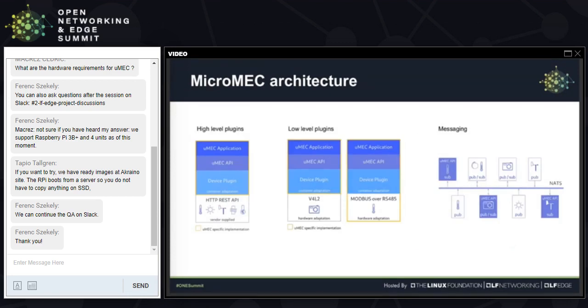Depending on hardware adaptation and support, we distinguish between high-level and low-level plugins. A high-level plugin is used when the sensor vendor has abstracted the access to a sensor by providing an API, such as an HTTP REST or RTSP. High-level plugins only require container adaptation. An example of a high-level plugin is a weather station that already has an HTTP API.